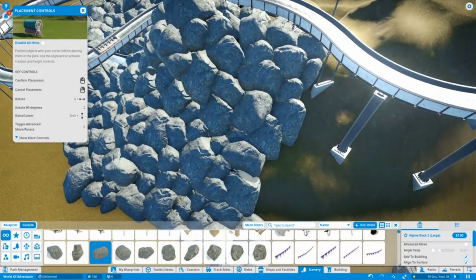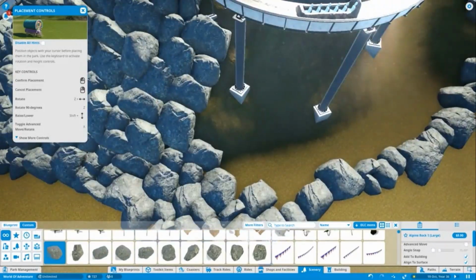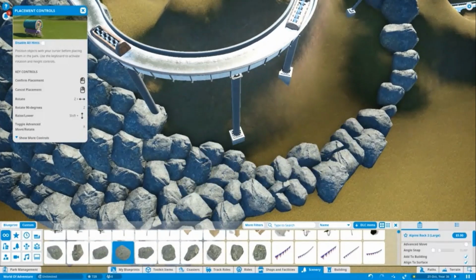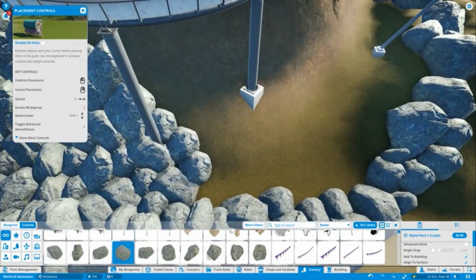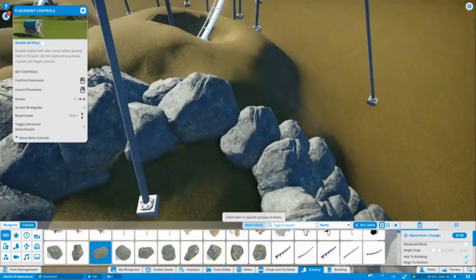I'm not 100% sure what I want to do with it in terms of the ride system yet. I might make it a boat ride, or I might make it just a normal tracked dark ride. However, I will see. I think I'm leaning towards a boat ride at the moment. Yeah, I'm looking forward to building that.